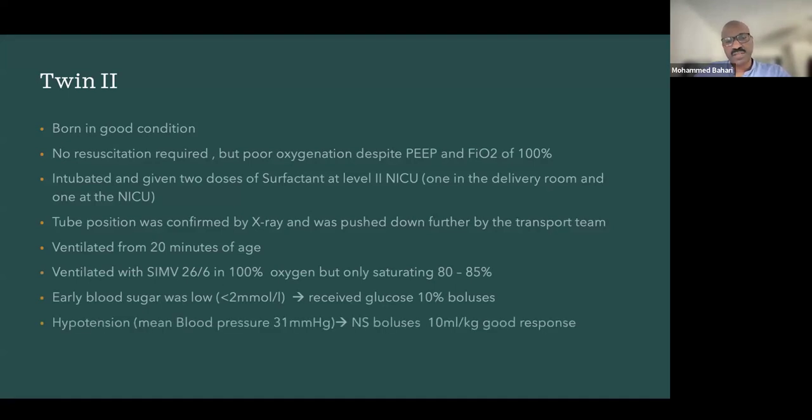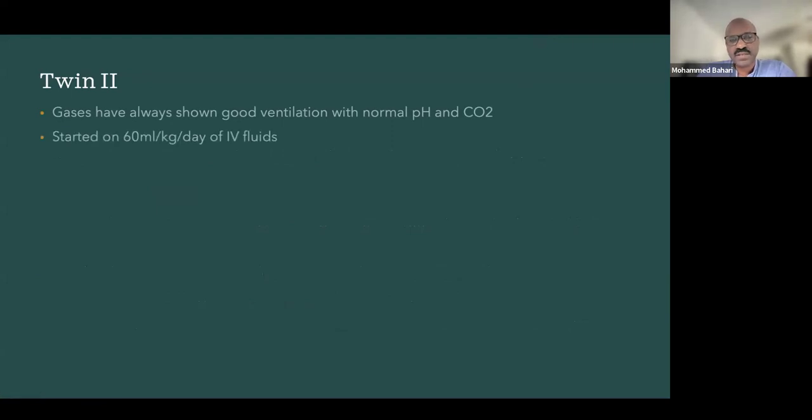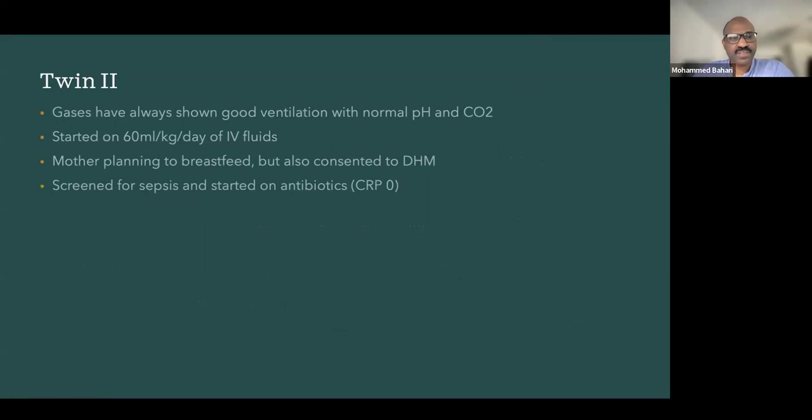He developed a little bit of hypotension. His mean blood pressure was 31 millimeters of mercury, so he was given a normal saline bolus of 10 mls per kg with good response. The gases have always shown good ventilation with normal pH and CO2. They started on 60 mls per kg per day of IV fluids. Mother was planning to breastfeed, but also consented to donor human milk. The baby was screened for sepsis and was started on antibiotics. The initial CRP was almost 0, actually.